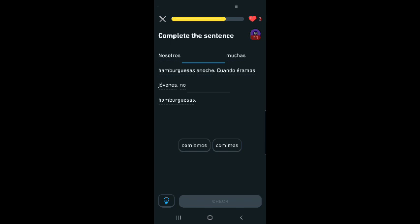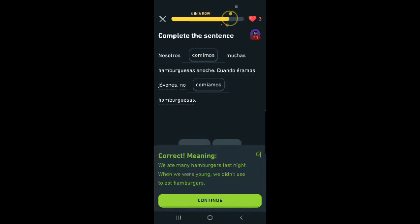Nosotros blank muchas hamburguesas anoche. Cuando éramos, okay, you ate many hamburgers last night. Cuando éramos, when? Cuando? Éramos. We used to be young, when we were young... comíamos. Yes, I did it. Woo, I'm excited about that.